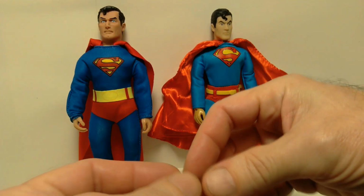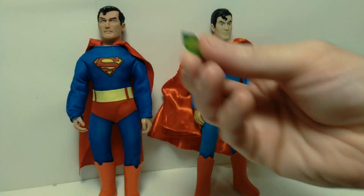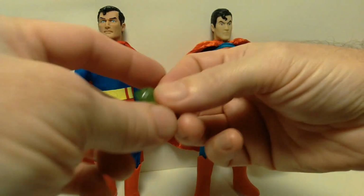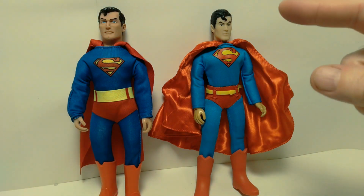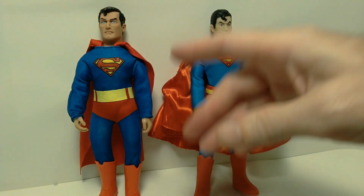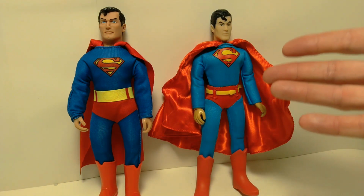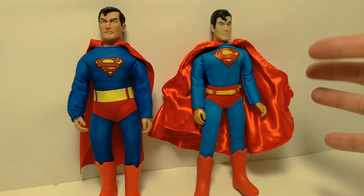One thing I also want to say, Mego Superman comes with an accessory, which is a kryptonite rock, which obviously the Figures Toy Company does not have. So again, there's certain aspects of the Mego version which I like a lot better, and then there's certain aspects of the Figures Toy Company one which I like better.